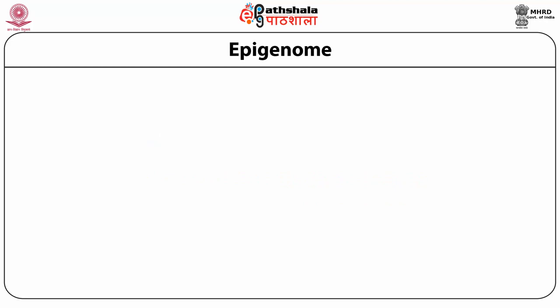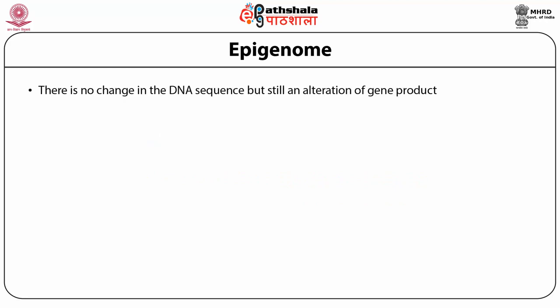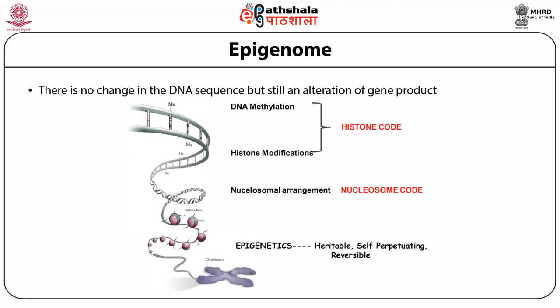An epigenome is defined as no change in the DNA sequence, but still there is an alteration of the gene product, or for that matter, the gene expression. Now the epigenome comes in different flavors. The epigenome is dictated by the DNA methylation, which is mostly in the CpG islands. It is also dictated by the histone modifications like acetylation and deacetylation status. And these two together constitute the histone code. Besides that, there is also a nucleosomal arrangement which has been referred to as the nucleosome code.